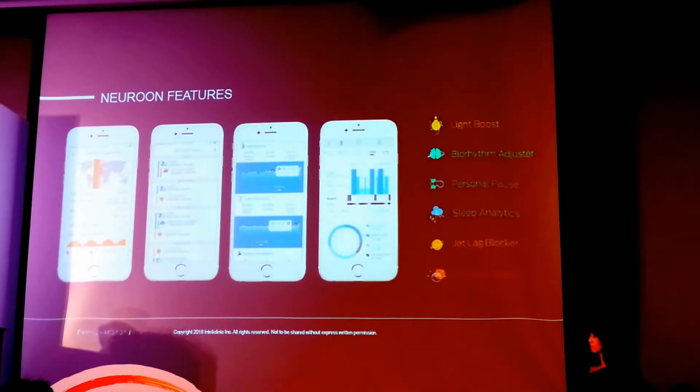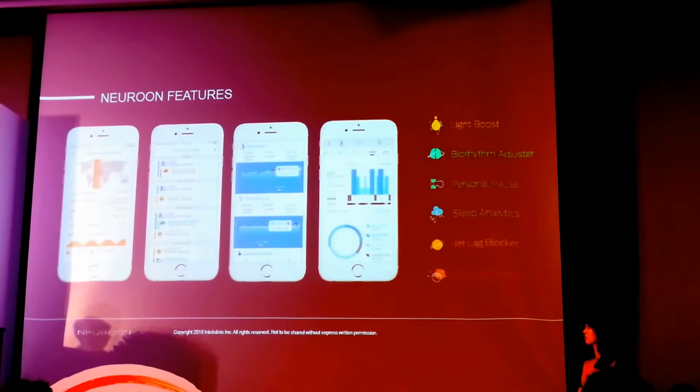On the most left, you can see it's like a world map. By reading your brain waves, we can tell which time zone your body is in, and we can help you shift your body clock to fix your jet lag or insomnia. And on the right, you can see the sleep analytics, where it tells you how much deep sleep you have, how much light sleep, how much REM, and how you can improve it.